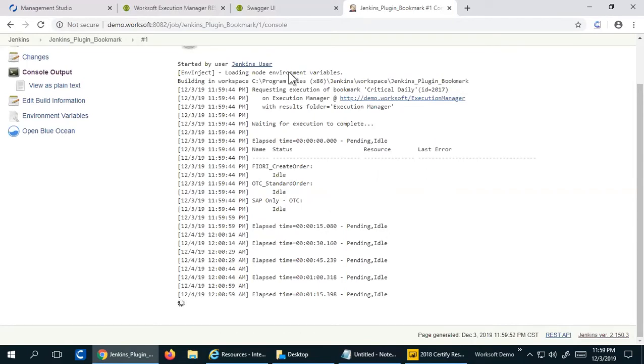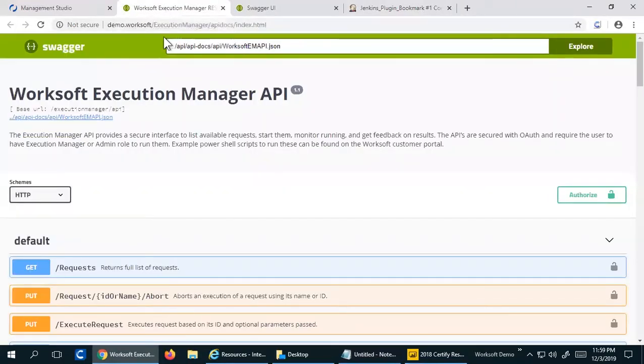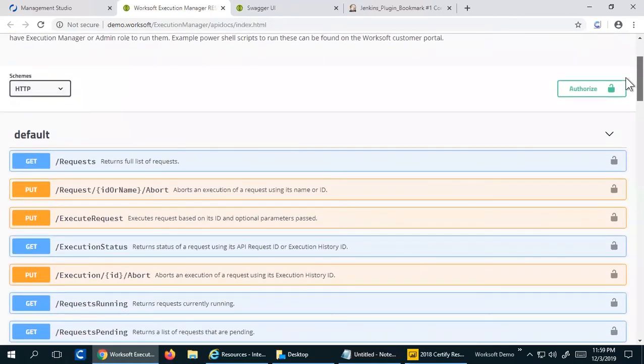So this may not be the only way where you're required to implement your Jenkins builds and Jenkins jobs, right? So what we have also done is opening up your Execution Manager via API integration points, so that you could integrate your Worksoft Certify tests from different tools that you have in your technology stack, right? And all the APIs are Swagger enabled, which is basically a standard language agnostic interface.